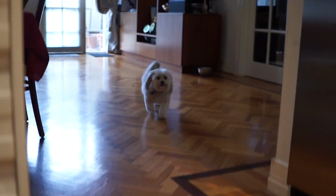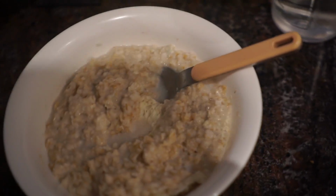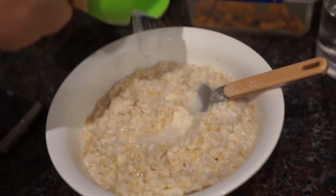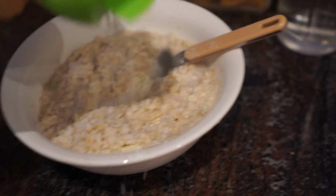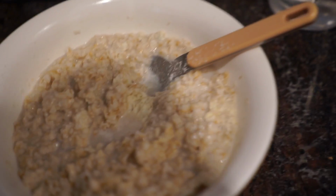Oats ready. The oats are ready, girls. Oh, you beast. All right, first thing I do, I stir it up, and then I put some stevia on there, make it nice and sweet. So I just layer that on there. Don't be shy. There's no calories in stevia. So bam, sweeten it up.